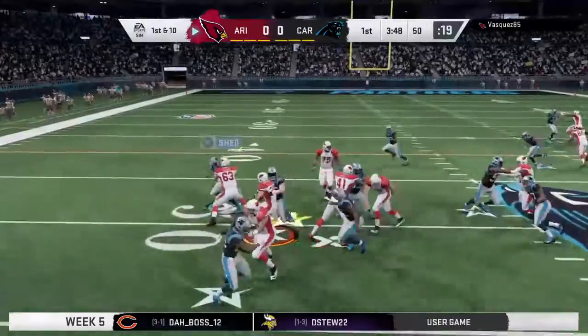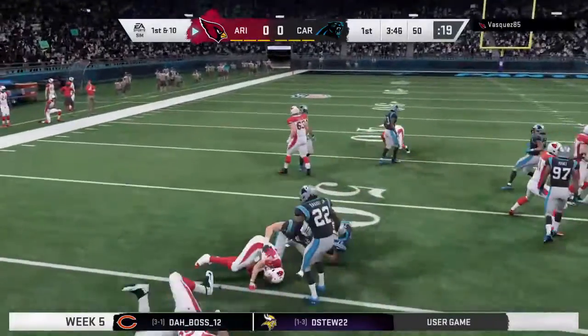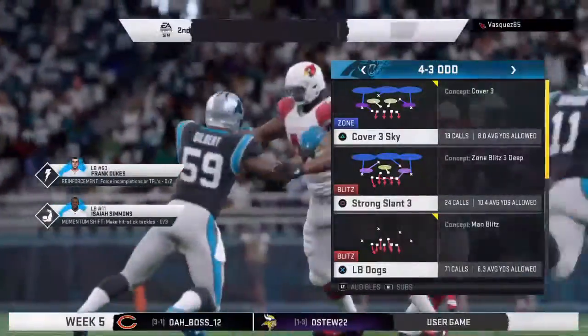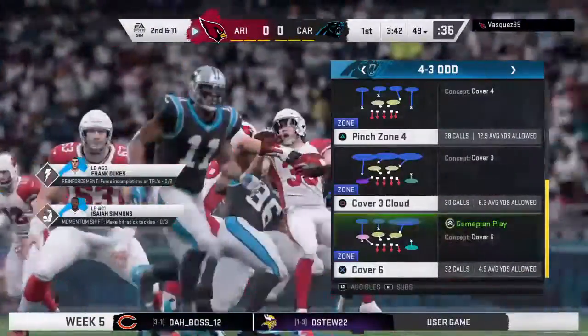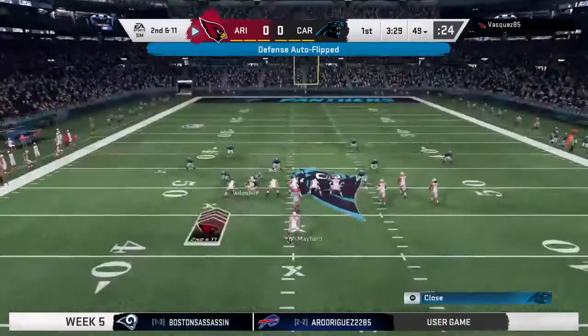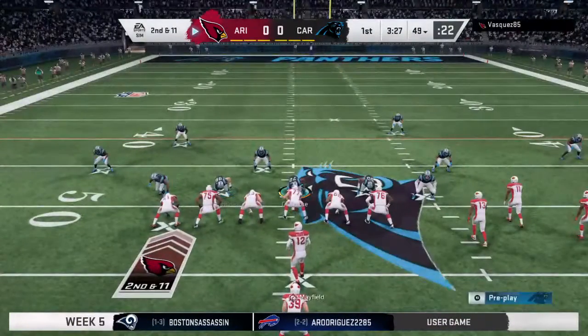Out of the pistol, McCaffrey. And that play will go nowhere. Losing yardage back near midfield at the 49. It's a loss of a yard there, and now 2nd down. That leads to a 2nd and 11.